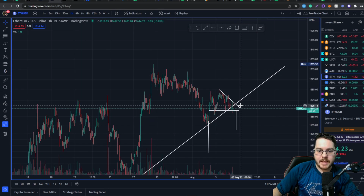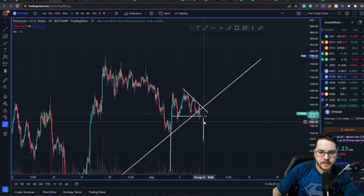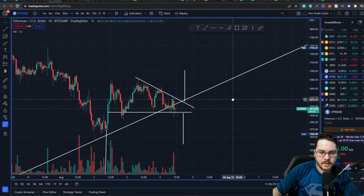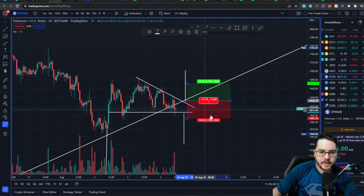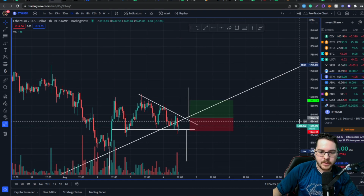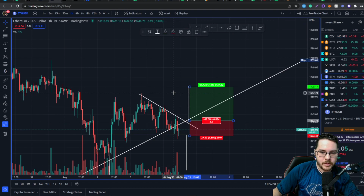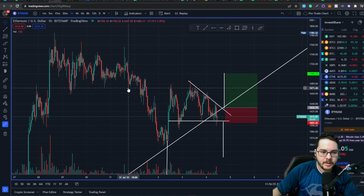If we break to the upside, we'll just have to look out for local resistance, something like this. So I wouldn't enter this as a long because it does look like the risk to reward ratio isn't very clean. Let's take a look. So we end up breaking here. Long position, the stop loss will be roughly around here, the most recent swing low. So the risk reward ratio is decent. However, we do have this horizontal level of resistance here that we have to look out for as well.